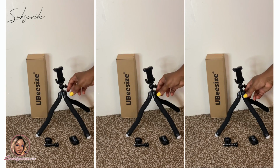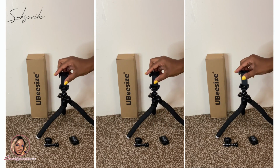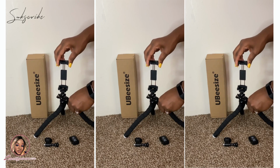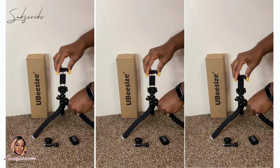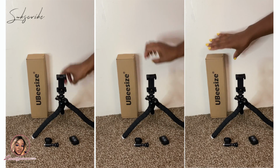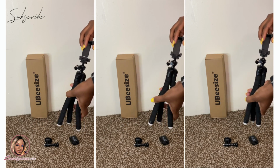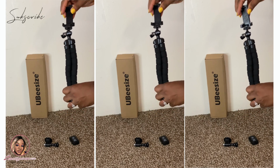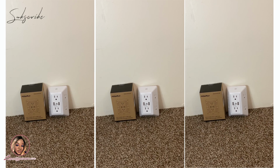And this right here is the body, and as you can see right here, you just put in your camera right here, and it expands pretty well. So it does open very wide. It says it can open up to an iPad, but I don't believe it. I wouldn't try it. And that's the packaging. And this one is actually quite flexible, so it can hang on to trees or wires or whatever you have. So it's pretty flexible.